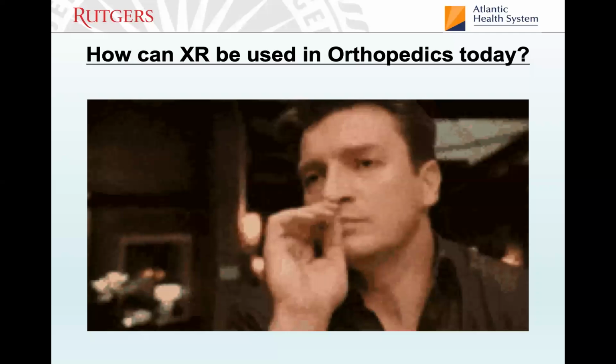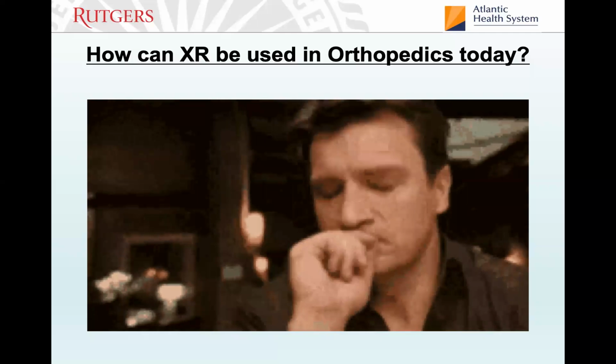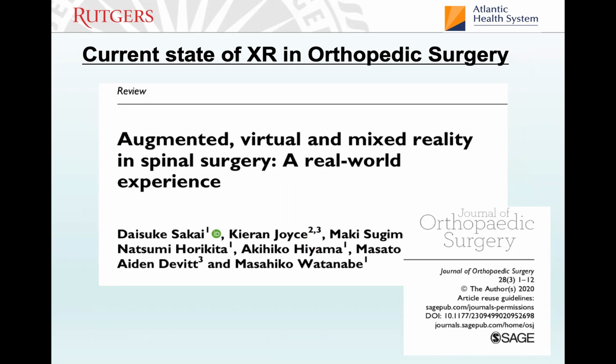So how can you use extended reality in orthopedics? It's just an immense, massive area. We're barely scratching the surface at this point, right? So this is a really good paper. And I think one of the areas where there's been a lot of work so far is spine surgery. I think that's just because you have both neurosurgeons and orthopedic surgeons doing a lot of this work, and a lot of navigation techniques have started there. There are a lot of people investigating this in that area.